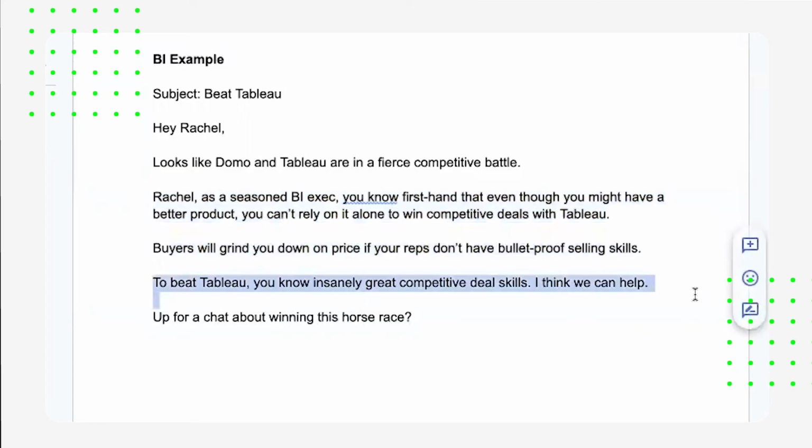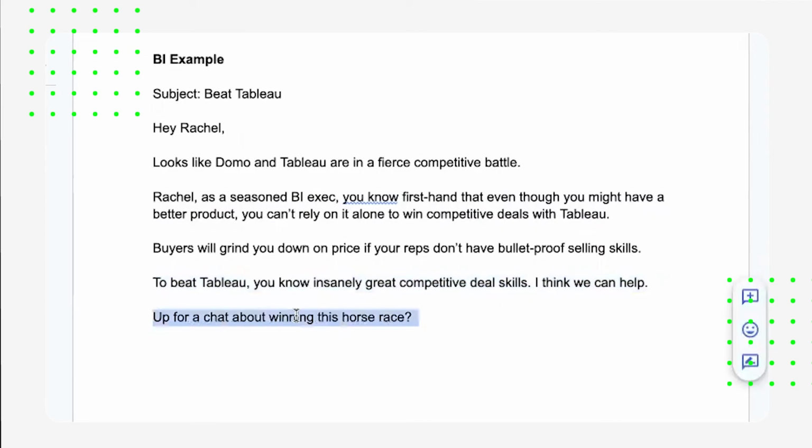So now I'm going to go for the desired outcome. Again, notice you don't always have to follow the formula exactly. Notice that I'm not using social proof or customer stories in this case, but I say to beat Tableau, you need insanely great competitive deal skills. I think we can help. Up for a chat about winning this horse race? And again, there is the solve CTA. We're talking about solving her problem. Are you interested in a conversation about it? It's as simple as that.